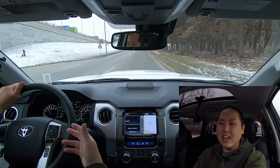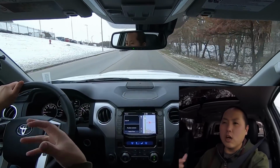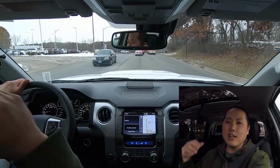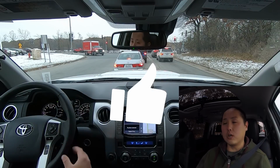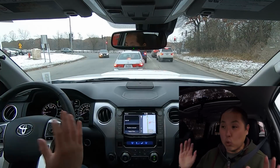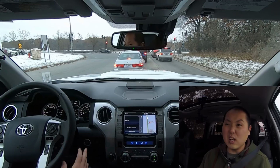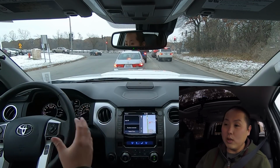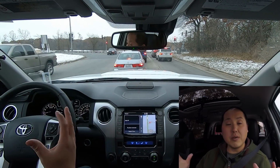Man, can you hear that? That V8 and this TRD exhaust just comes through in the cabin. Man, it just sounds good. This engine, this 5.7 liter iForce engine that's been around forever, and people have been making fun of it, saying it's dated, it's old like a dinosaur. Guess what? It still works, and it works well. Over 380 horsepower, over 400 pound-feet of torque, and it really moves this Tundra. And not only that, it just sounds like a proper V8.